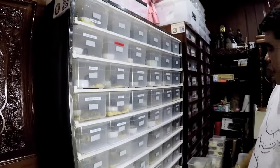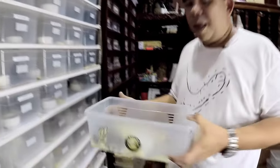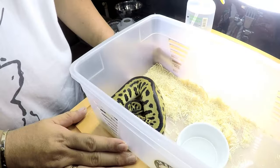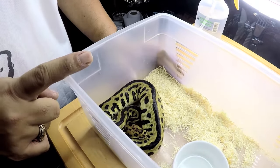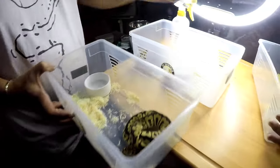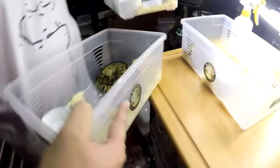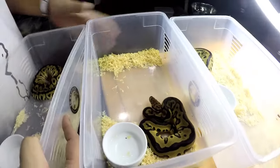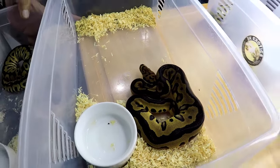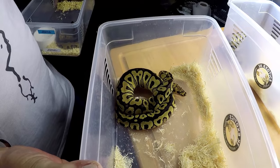One of my prized produce for this season is what we call a Batman. It's actually a spot-nose leopard clown, a visual clown. So for the joy of breeding, this is how we do it. This is a leopard clown. That's a leopard clown. And this is a spot-nose clown.